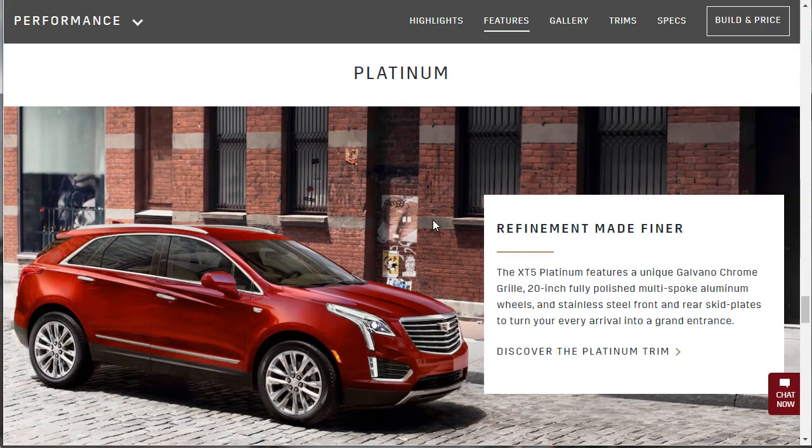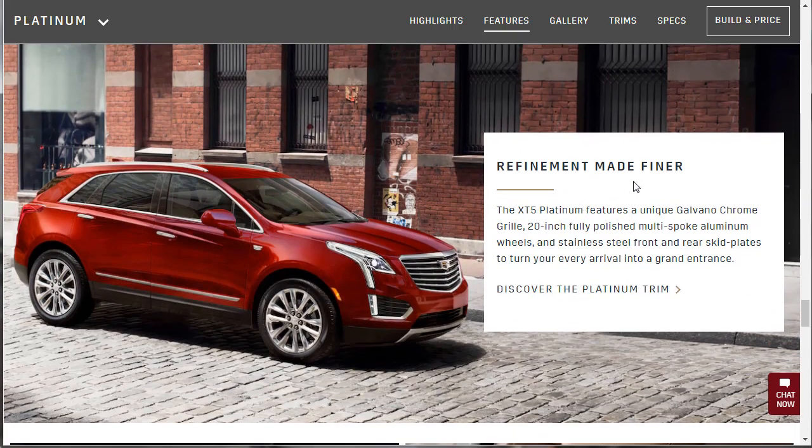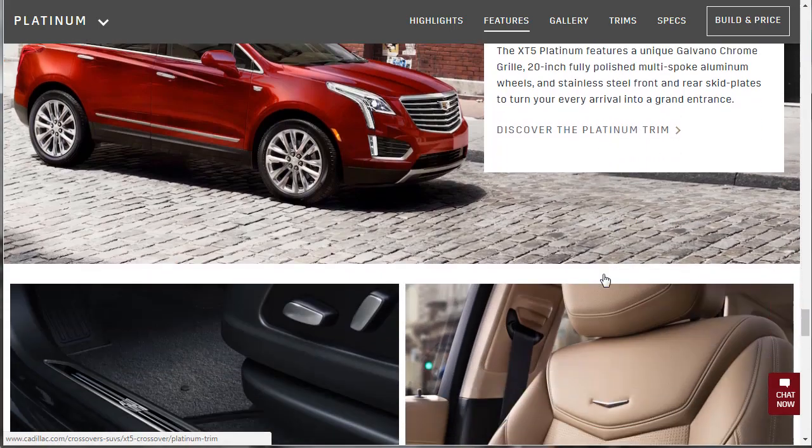Now, here's the big dog, the Platinum. Now, this, refinement made even finer. The XT5 Platinum features a unique galvano chrome grille, 20-inch fully polished multi-spoke aluminum wheels, and stainless steel front and rear skid plates to turn your every arrival into a grand entrance.